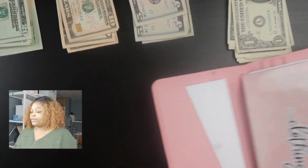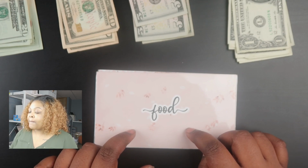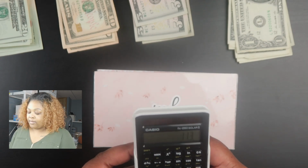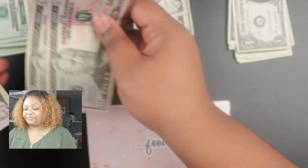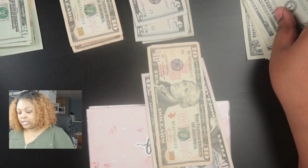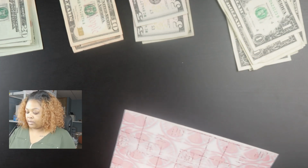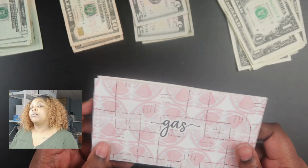I don't know why I took this out. But this is what they look like when they're not under the string. So I guess I'll start with this since it's out. For food, this is gonna combine eating out and groceries. So I'm gonna do the 88 plus the 25, which is 113. I didn't get any hundreds out this round, no particular reason. 10, 11, 12, and 13 is gonna go in here, for eating out and groceries.